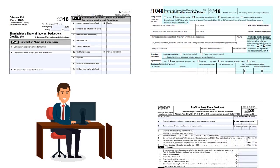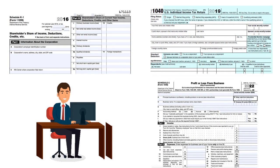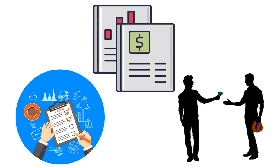So we're talking about your business and personal tax returns in addition to your business plan. Your business plan can be as comprehensive as 50 pages for your LLC, or it can be very short too. It really depends on what you are trying to convey to the LLC lender. This is really important. Also, the business plan and the financial statements.